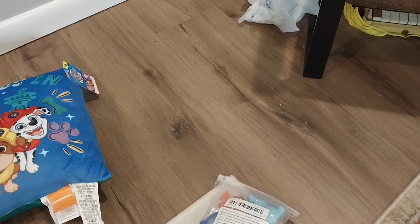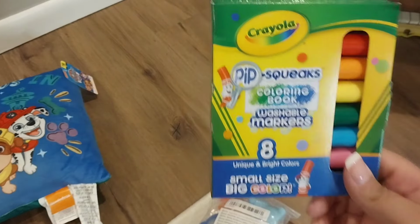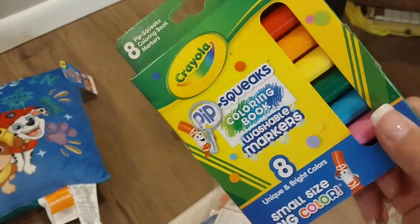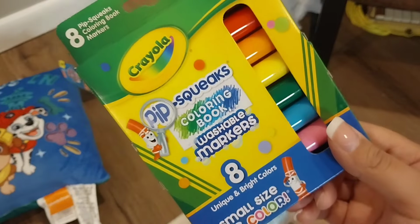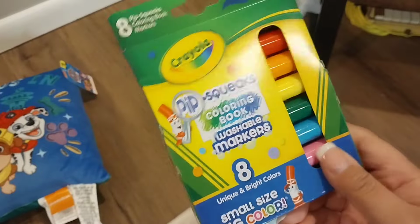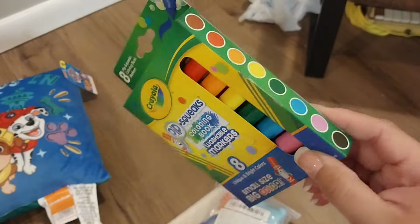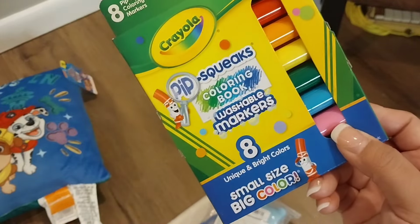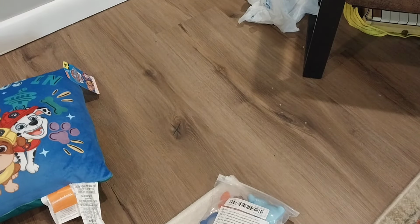And then another item that's going to go in Liam's bucket that Alden is not going to get is some markers. I just found out a week ago that I have no idea where all of our markers disappeared to. We were trying to do a craft for Liam for homeschool, and we had no markers. So I decided to pick up a box of markers, and I'm going to put them in Liam's bucket. So there are 2 items that Liam is getting that Alden is not.